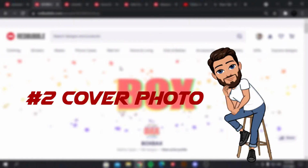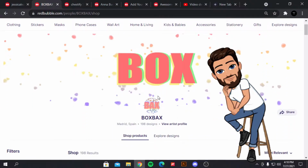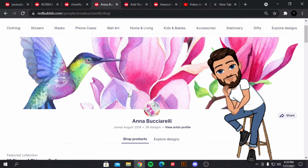The next one is cover photo. Your cover photo must be clear and bright in colors. It should match the background of your profile picture. It imposes a great impression on the customer. As you can see here, the profile picture and the cover picture are the same. In this one it is also the same, and here it's also the same. This builds a great impression on the customer. He just loves this thing.